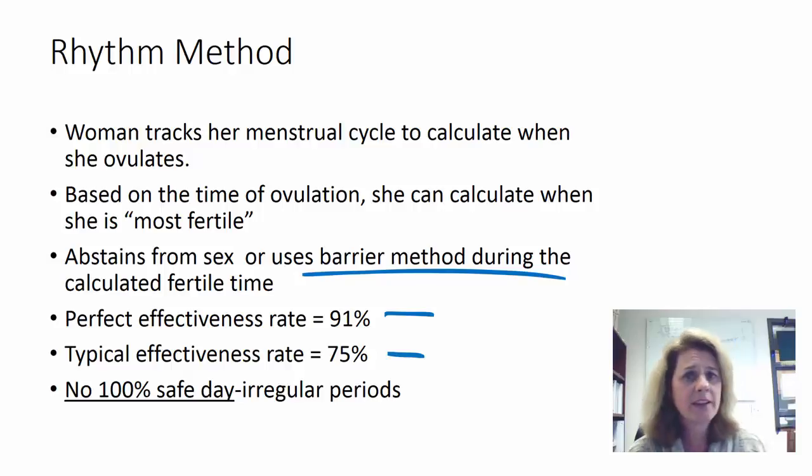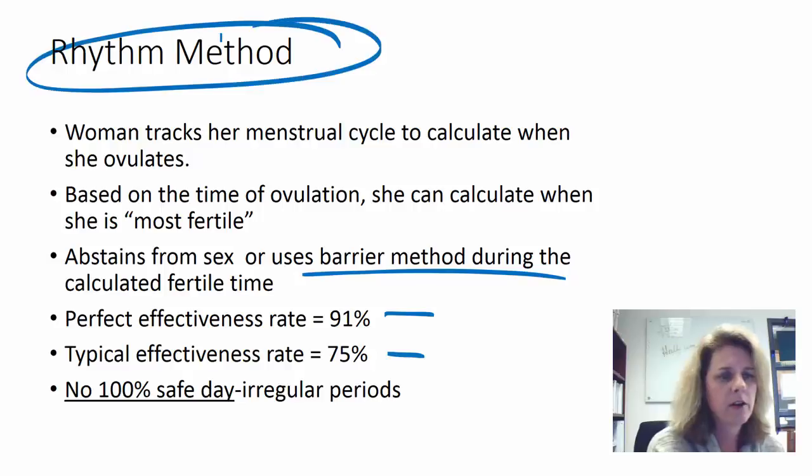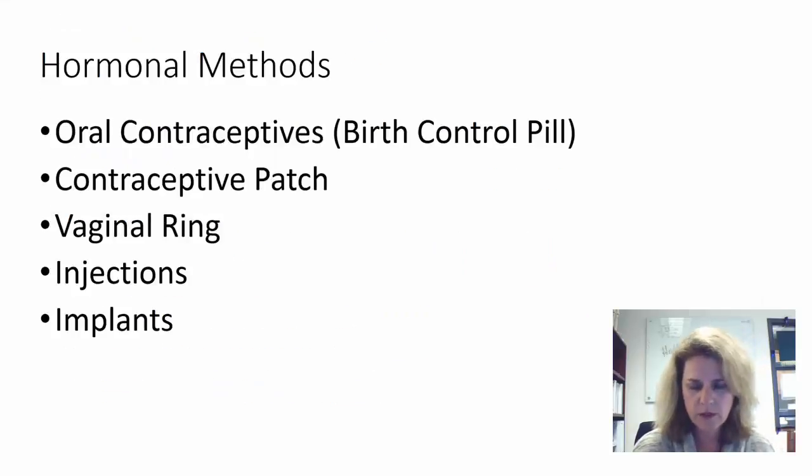But there is no safe day. Even when a person's on their period, that's not considered safe, because women have irregular periods. You have hormonal fluxes. So there is absolutely no 100% safe day that you're not going to get pregnant. So not a great way to prevent a pregnancy.